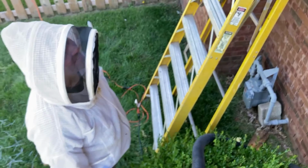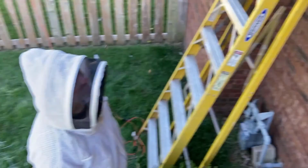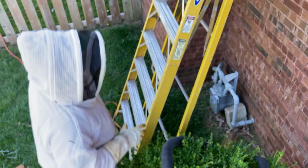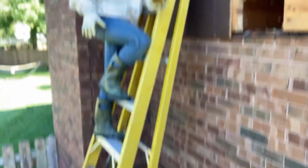How would you rate the pain right now on the bee scale? Not bad. It's worse when you do it when you're not wearing gloves. This one kind of goes in and pops out pretty quick, so you don't get the full sting. I mean, it's also bad if they hit you right on the spot. Through the pants? Jeans. Or if they go up your pant leg?